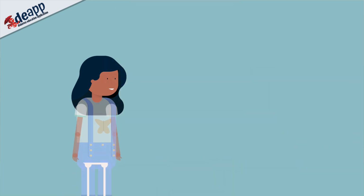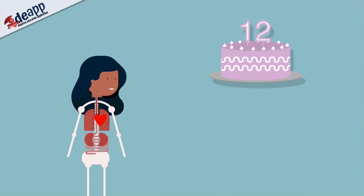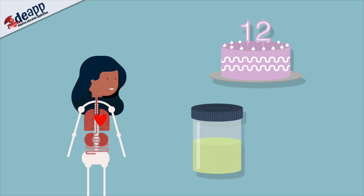The commonest reason for kidney failure in young adults is diabetes that hasn't been looked after. Again, we start testing for that from 12 years old. Once a year, we send some of your wee off to check if your kidneys are working properly.